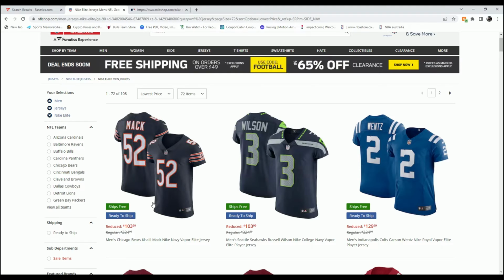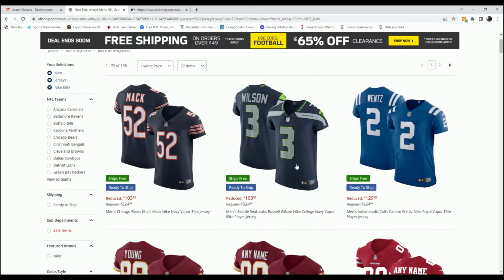$103. He may not be on there, but if you're a fan of Khalil Mack, which I was when he was on the Raiders, $103, it is a crazy steal. Russell Wilson, I mean, even though he went to the Denver Broncos, he's always going to be a staple for Seattle. I mean, what he did there and what he did for the community, people love him, right? $324, usually a Nike Elite, $103. If that's not a steal, I mean, he may not be on the team now, but later down the road, that Russell Wilson jersey is going to be crazy nice. It's going to be a really sick throwback.